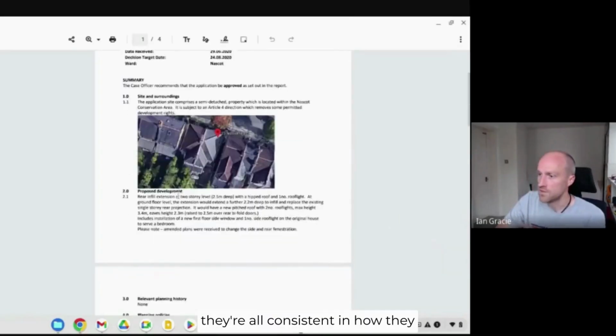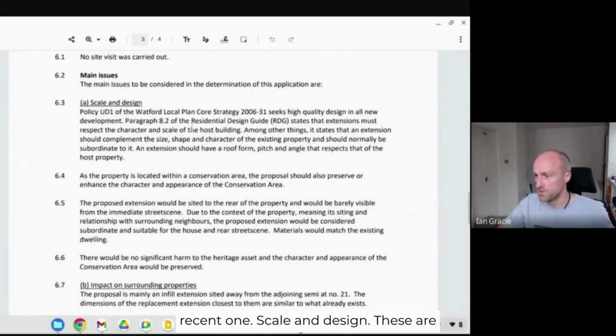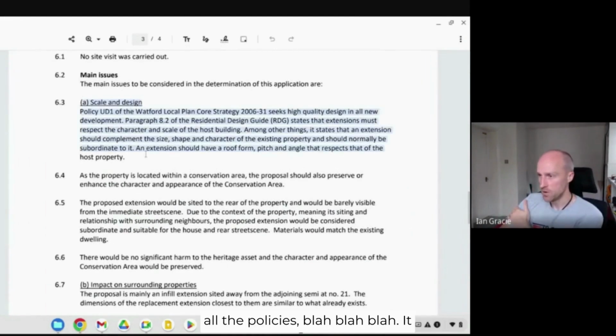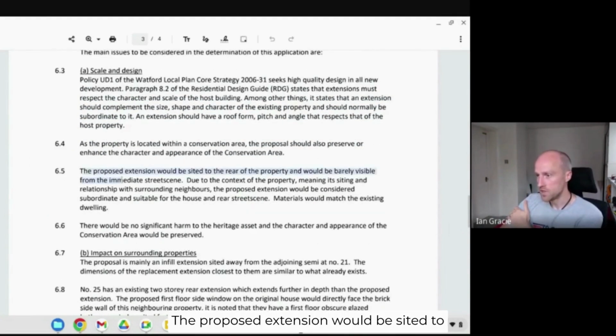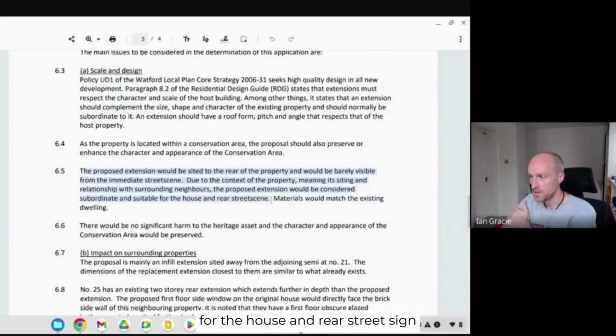They're all consistent in how they assess what they're doing. This is the officer's report for the most recent one. Scale and design, these are all the policies, and so on. It should have a roof form, and so on. The proposed extension would be sited to the rear of the property and would barely be visible from the immediate street scene due to the context of the property, meaning its siting and relationship with surrounding neighbours. The proposed extension would be considered subordinate and suitable for the house and rear street scene. Materials would match the dwelling.